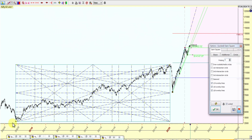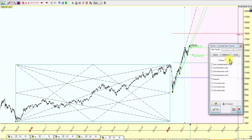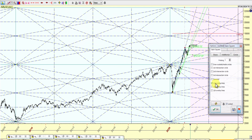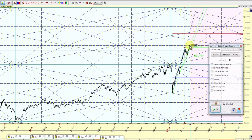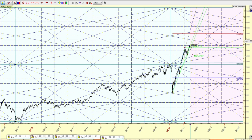So this is squaring the range from here to here and then expanding out. If we take all these out and make it just more simple, you can see this branches out even higher. And you can see that we almost found support here. And then we're here. When you add the 1/4 overlay, you see that it kind of stalled out here. You add the 1/6, and that's where we're hitting right there. So something to just keep an eye on.